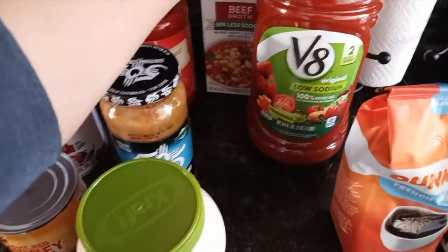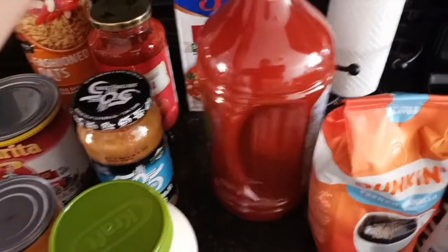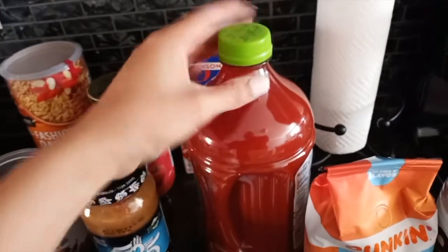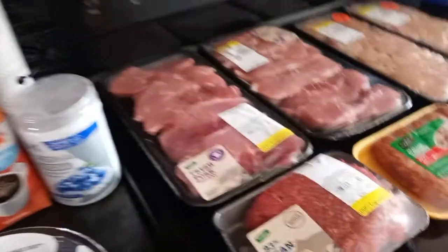We got some V8 low sodium vegetable juice, and this is going to be for our hearty chicken, along with this beef broth with less sodium. Okay, now to the meat of things.